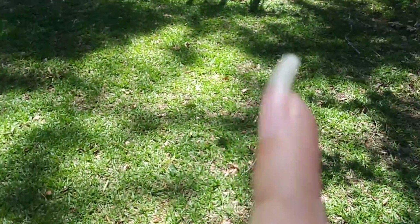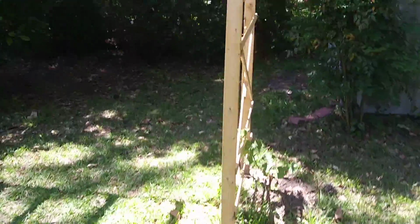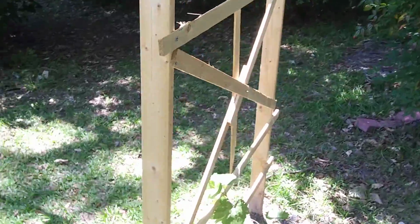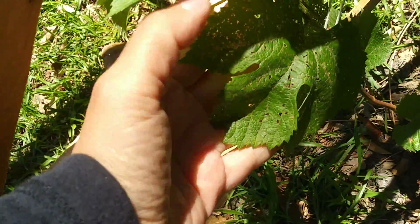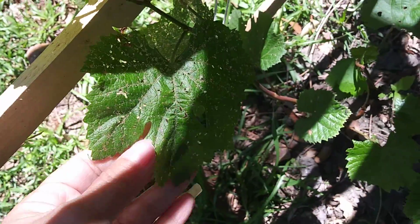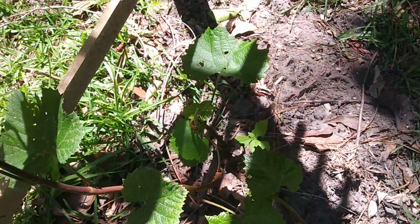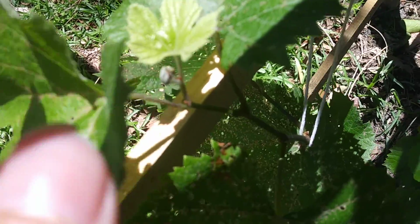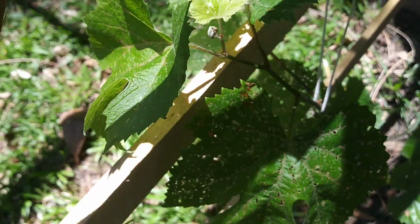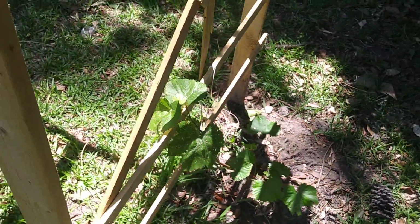Now when you come back here, these are the grapes. I do have something eating on my grapes. Look at the holes. But these leaves are still doing pretty well. There's another new leaf growth right here. So it is growing. I didn't expect to get any grapes from these this year, so.